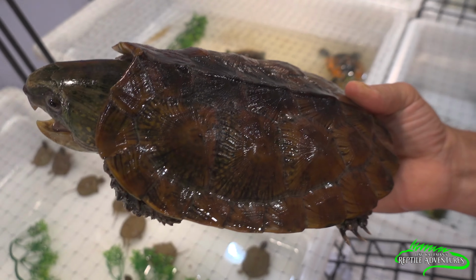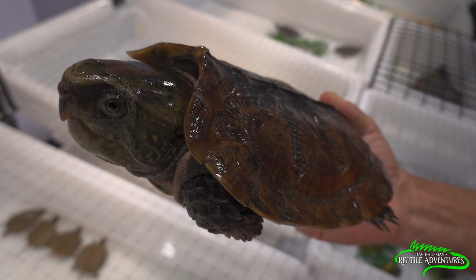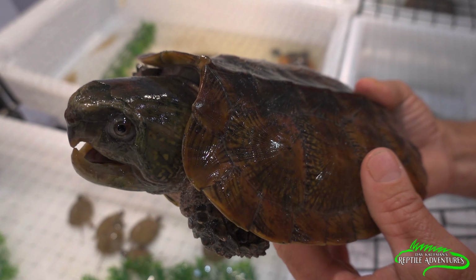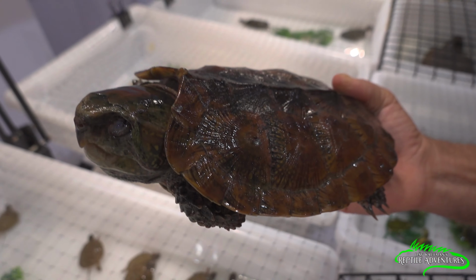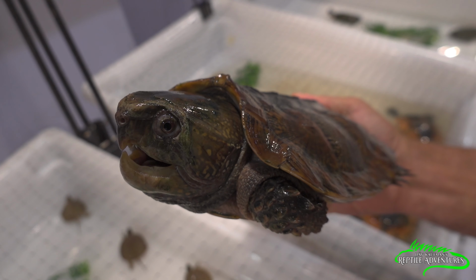But to be honest, I have 2 big females. I kind of don't really want to sell them. I kind of just want to put a male with them, so I can find a male that'll be babies here in a year or two. Wow, $9,000 turtle right there. And not overpriced. Okay, that is something special.